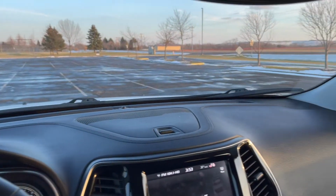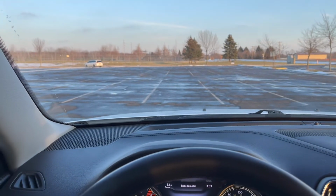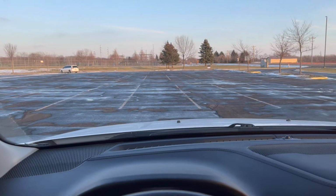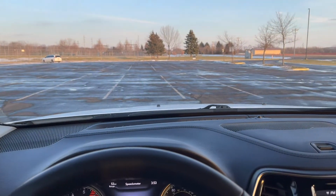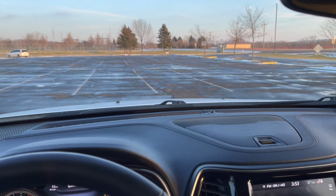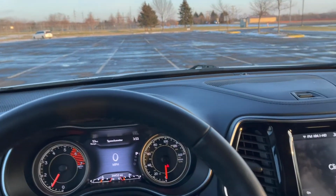But overall, the windshield pillars are a little big, but you have a very commanding driving position straight forward. It's nice that you can still see the hood, which is really great because you can see the corners of the car if you're trying to pull up without bumping into anything, and not trying to hit the curb if you pull up.